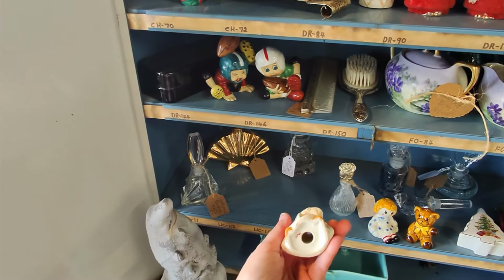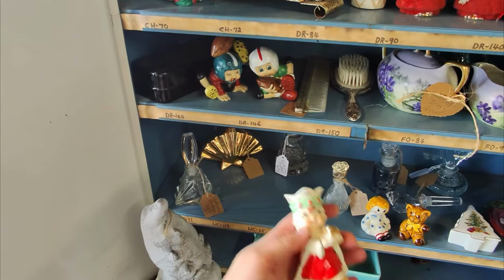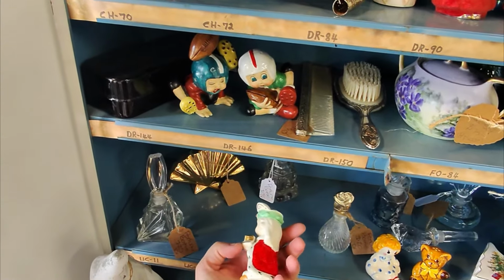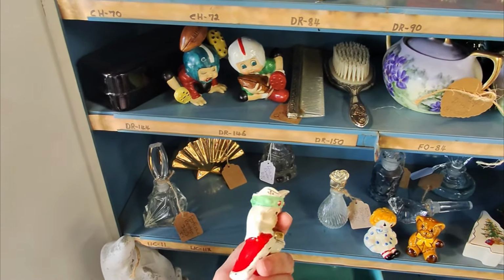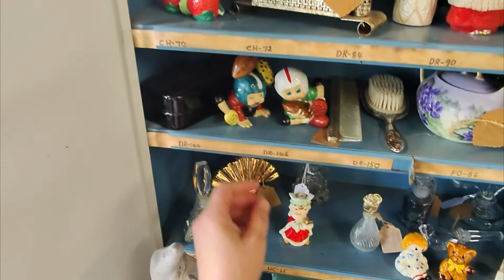I think this is maybe one of the Holt Howard. No. Now I'm looking at it a little closer. No, probably not. The Holt Howard has these Three Wise Men figurines. I'm double checking myself. I don't think that's it. I think it was kind of a copycat of it. It didn't seem to be like the Holt Howard ones I've seen before.